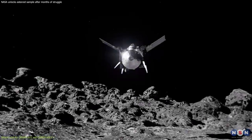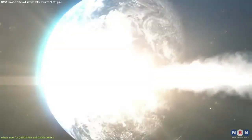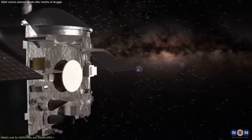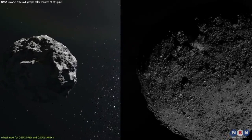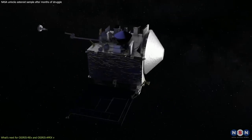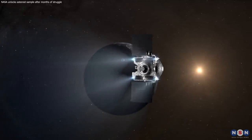It will provide valuable information that could help us prevent or mitigate a possible impact scenario with Apophis or other asteroids. The mission will also provide a unique opportunity to compare and contrast two different types of asteroids, Bennu and Apophis, and learn more about their diversity and evolution. It will also demonstrate the capability and versatility of the OSIRIS-REx spacecraft, which has proven to be a reliable and resilient explorer of the asteroid belt.